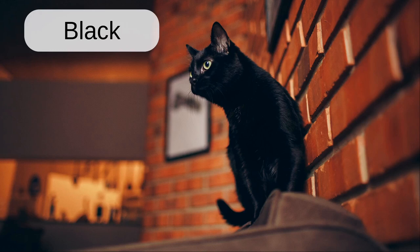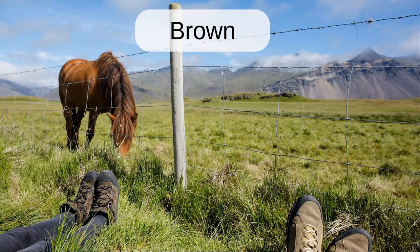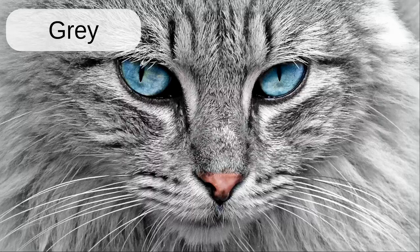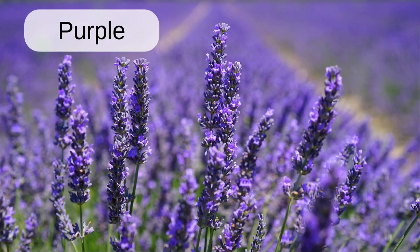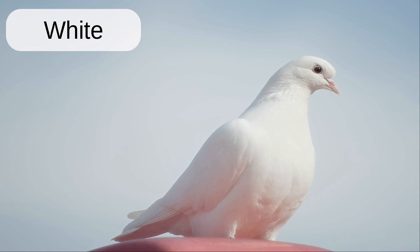The cat is black. The cup is blue. The horse is brown. The bird is green. The cat is grey. The flower is pink. The lavender is purple. The leaves are red. The dove is white. The wall is orange.